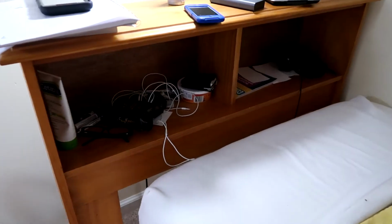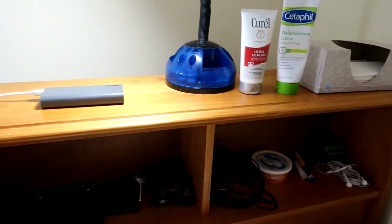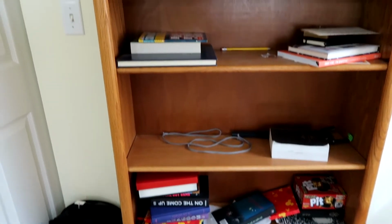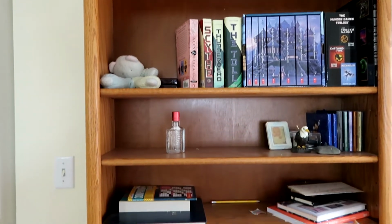So this is the before. It's messy. This was the least climactic cleanup I've ever seen in my life. Tippy, isn't that beautiful? The next hardest thing to clean is gonna be the bookshelf because it's basically cleaned out, but there's just stuff everywhere.